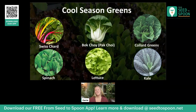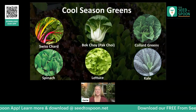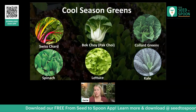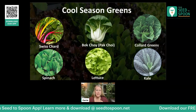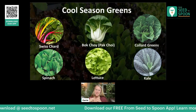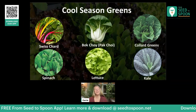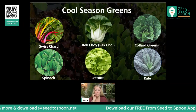And then some things that I do too is to try and keep them somewhat shaded, maybe from some afternoon sun, especially if you want to extend their growing season a little bit. So things like spinach and lettuce, the things that are a little bit more sensitive, I try to baby along a little bit so I can plant them now and hopefully have them somewhat into the warmer season as well. But these are just some of the most common greens that are grown.